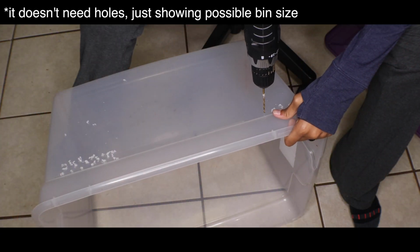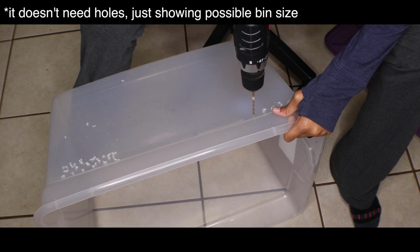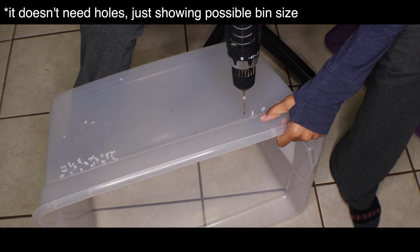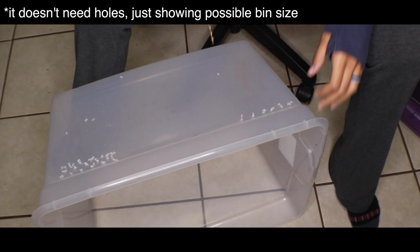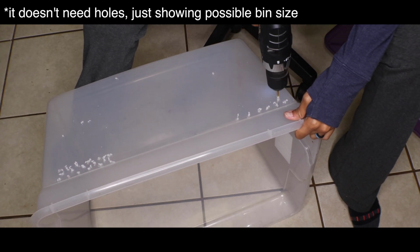So you are going to need a pretty large plastic container, like a large Sterilite bin if you want to go real big. You can also do a cat litter box if you want something that's going to go into their enclosure, or even an old 20-gallon long tank will work for this. Basically, the substrate we're going to put into this container needs to be deep, so the container needs to be pretty deep.